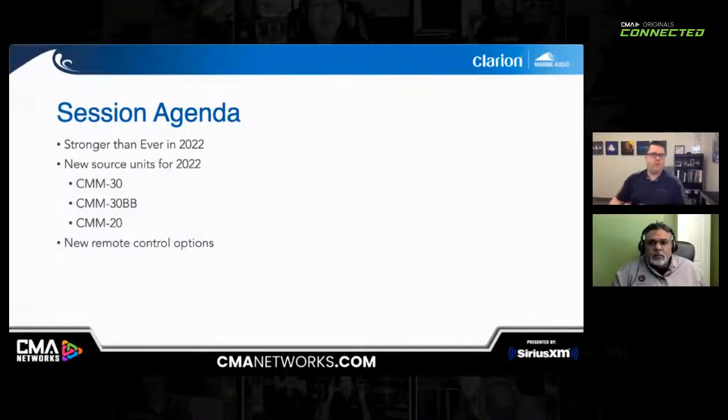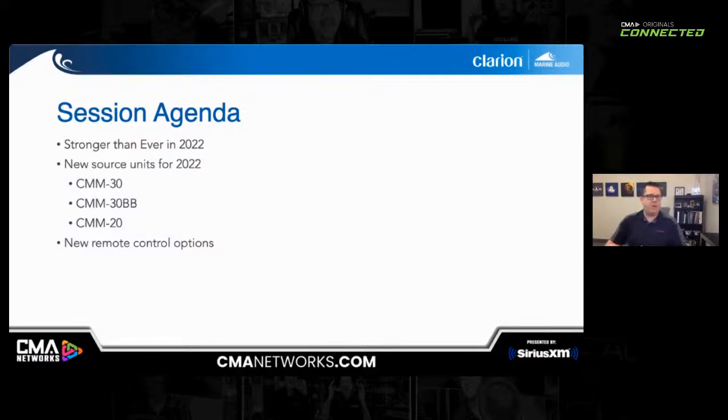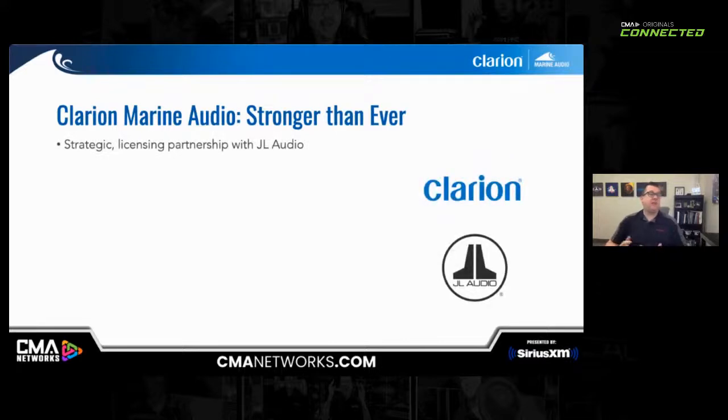And we have three models that I'm excited to show you today. The CMM30, the CMM30BB, the CMM20, and a series of new wired remote controllers that will work with those as well. So that's what we're going to discuss today. And as we've been talking about, Clarion Marine really is stronger than ever, thanks to the strategic licensing partnership with JL Audio.